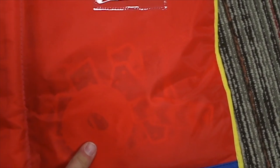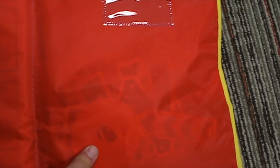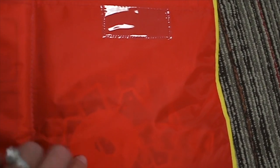And some of them fell when I had to move it. But this actually has, I don't know if you can see that, it actually has letters in it, like my punch out letters for when I use those around the classroom.